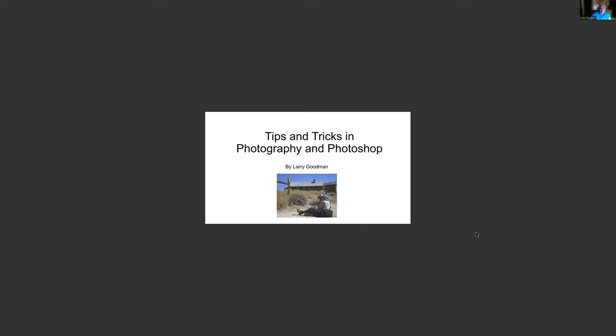Okay, so on this first photo, you see me here in my typical position. Usually I'm photographing with my rear end on the ground. That's my favorite position. And some of you may recognize that I've got a new hat in beige.